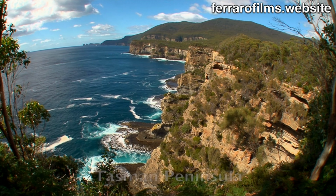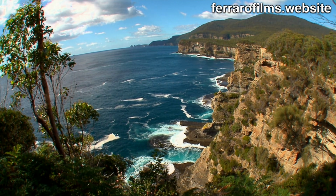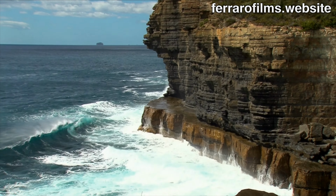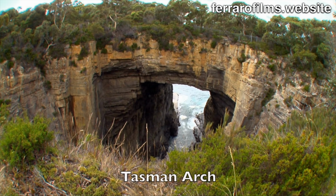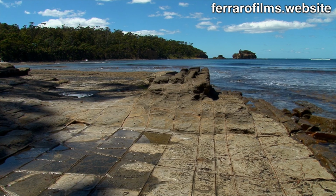The Tasman Peninsula is well known for its rugged eastern coastline. It has some of the most impressive coastal scenery in Australia. The Tasman Arch is what is left of the roof of a large sea cave.